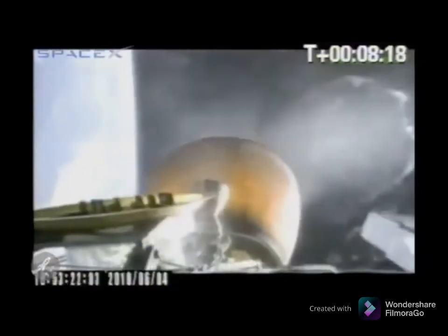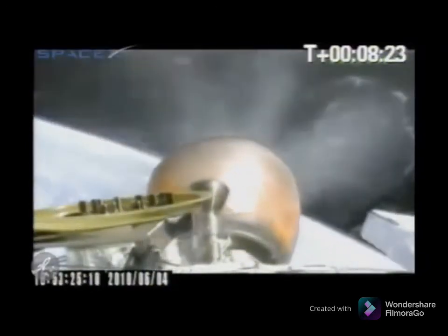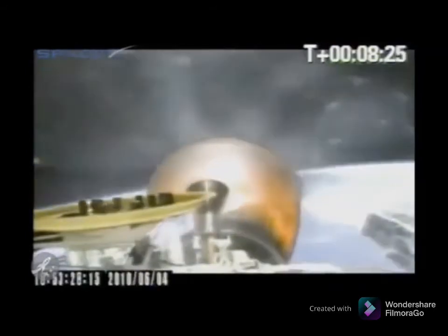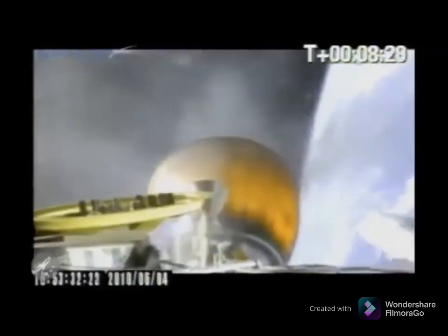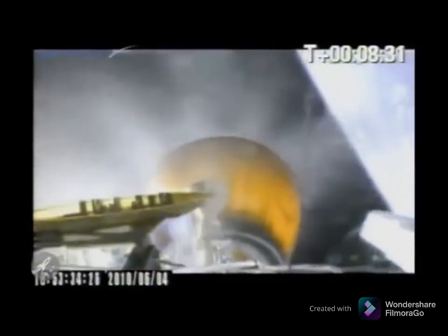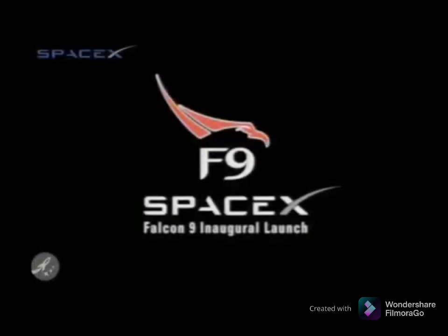The vehicle's at an inertial velocity of 7,000 meters per second. Second stage is approaching SECO 1. Falcon 9 Stage 2 and the Dragon capsule are now in orbit around the Earth. We lost signal from the Falcon 9 second stage as it passed over the horizon, but from here everything looks very clean.